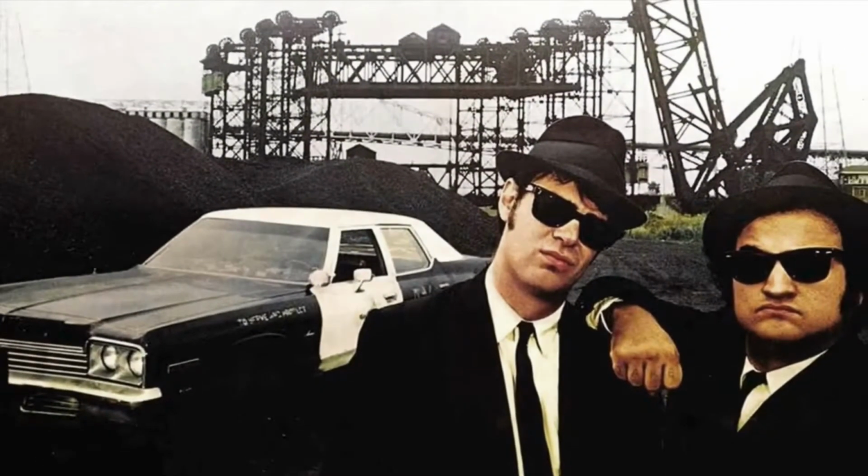1974 Dodge Monaco in black and white. From TV or a movie from 1980. Tim. Who's Brothers? You got it.